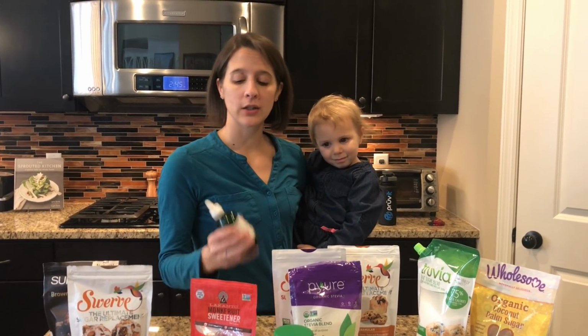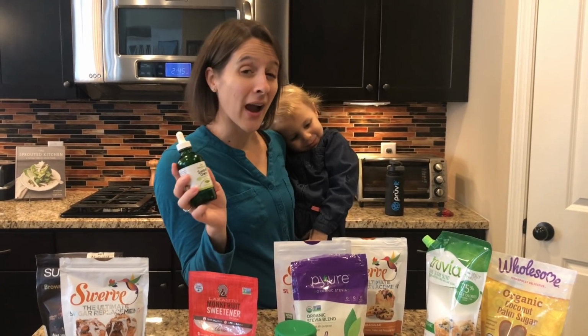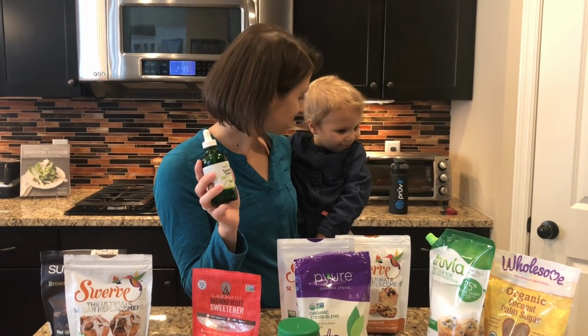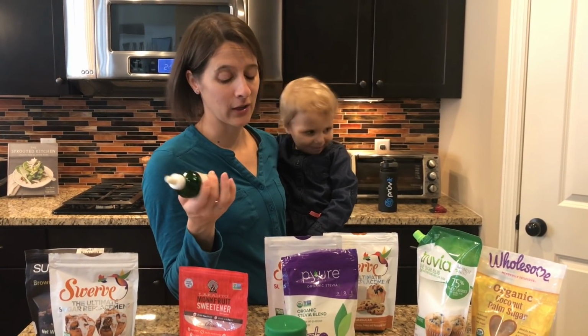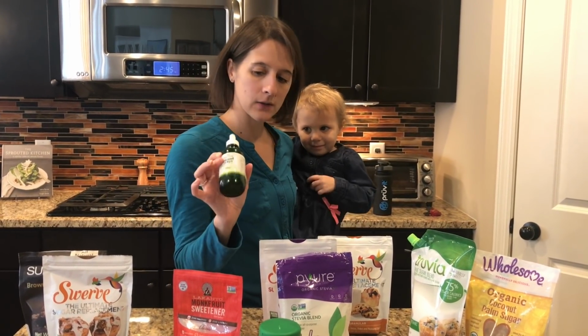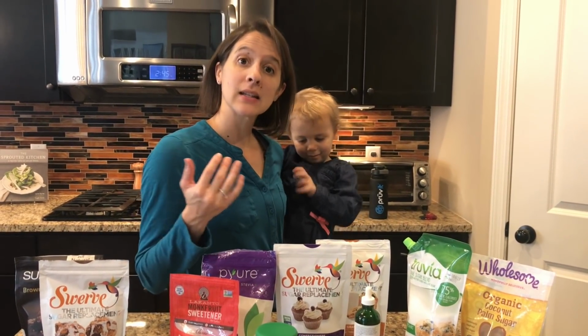And using the combination, sometimes alone with the liquid Stevia, you'll notice kind of like a bitter aftertaste of using it in your coffee or something. But if you combine the 2 together, then you don't have that bitter aftertaste that you often sense. So that is our liquid Stevia and our Swerve products. And then we kind of get into the others.